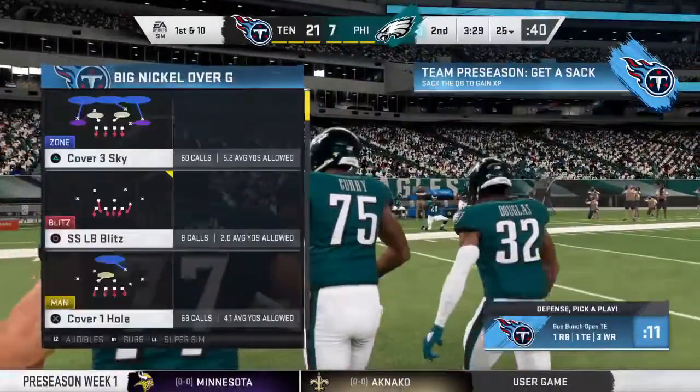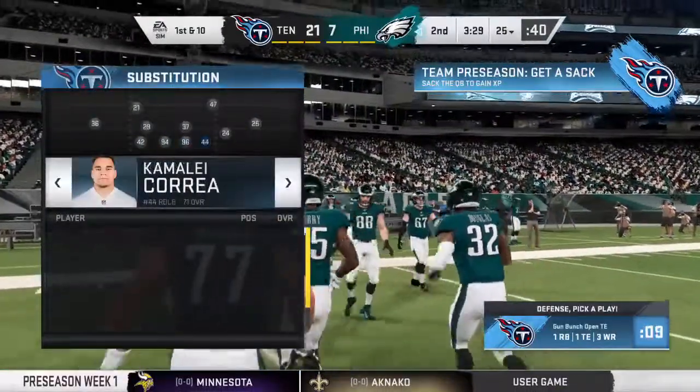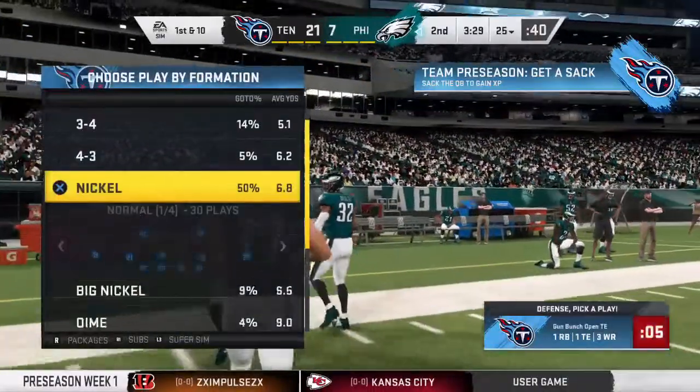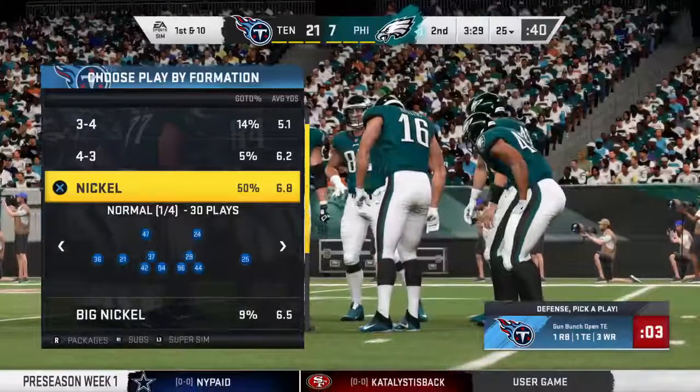Philadelphia getting set to take the field. And with this deficit, you can't have too many more drives like the last drive where you had to punt it away. You know what I would tell my offense right here?